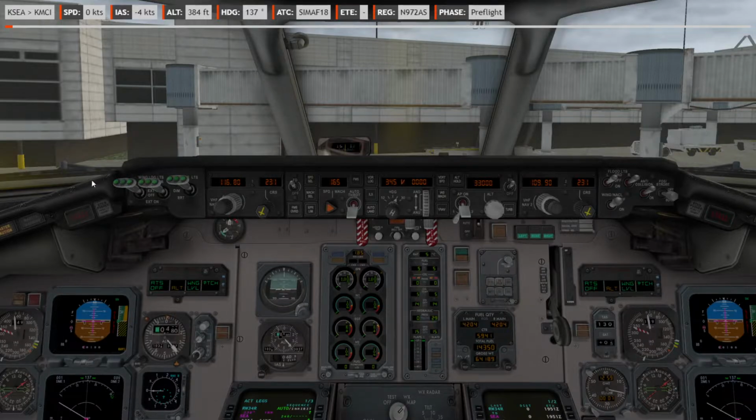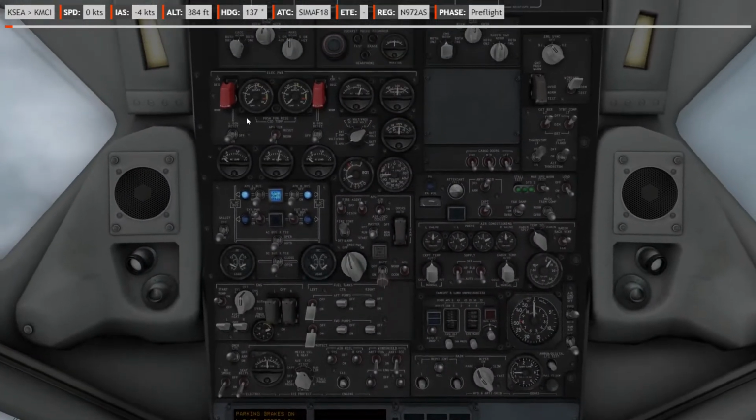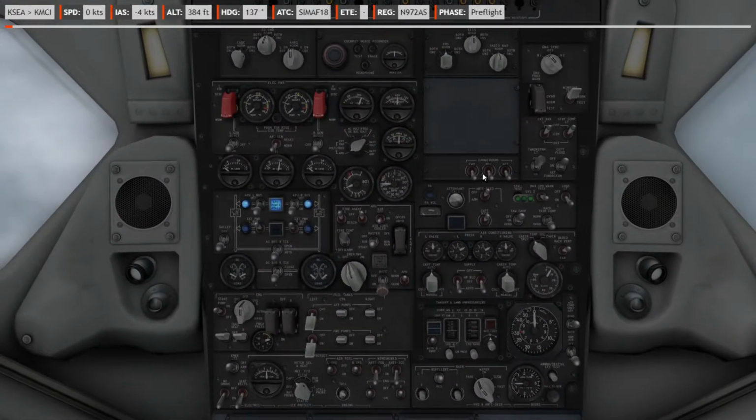Okay, first off, we can close the cargo doors. That's an easy thing here in the default MD-82 for X-Plane. Right here, our cargo door switches, boom, boom, boom. They're closed. Unfortunately, they don't do the same for the rest. That's a little more tricky.